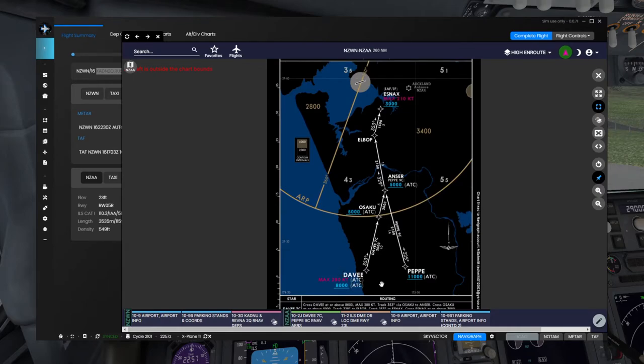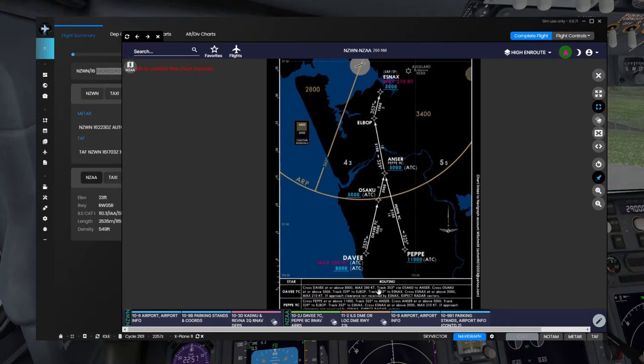That's going to take us, we got to be over 8 Davy at 280 knots or slower above 8,000 feet. And then we track in heading 353 to Osaku to Anser, cross Osaku at or above 5,000. Then Anser is also at above 5,000. From Anser, track 329 to Elop, track 353 to Eastnax, cross Eastnax at or above 3,000. And maximum of 210 knots.